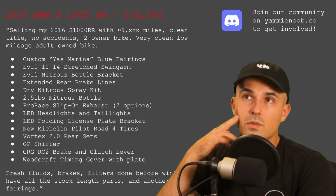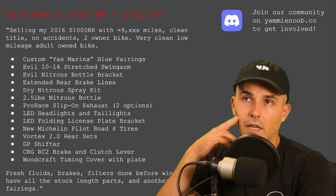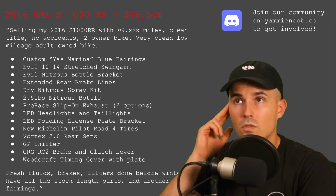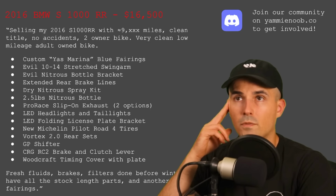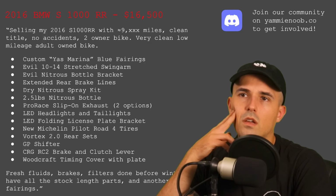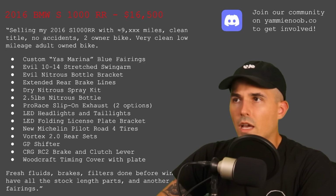Okay. Selling my 2016 S1000 RR with 9,000 miles, clean title, no accidents, 200 bike, very clean, low mileage, adult-owned bike. Okay. Custom Yas Marina blue fairings. Okay. Evil stretch swing arm, nitrous bottle, blah, blah, blah, slip-on exhaust, LED headlights and taillights, Michelin Pilot Road 4s, GP shifter, CRG RC2 brake and clutch lever, Woodcraft timing cover with plate, fresh fluids, brakes, filters. I have all the stock length parts and another set of fairings. Okay, this is an absurd price for this motorcycle already, but let's take a look.